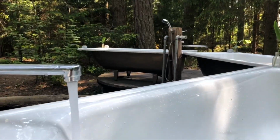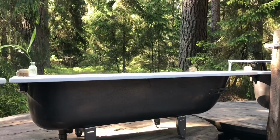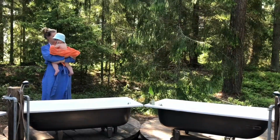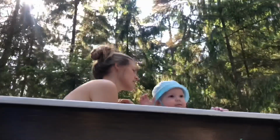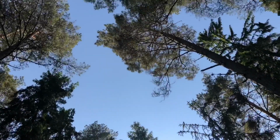Well, it's time for us to try out this spa for ourselves. I think all baths should be like this. So Adam, how was the bath? It's really nice. But now we're going to try out this straw bale sauna.